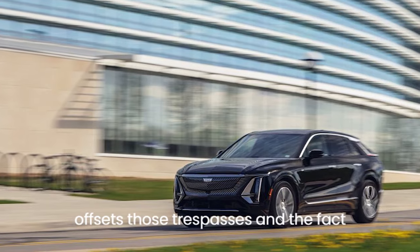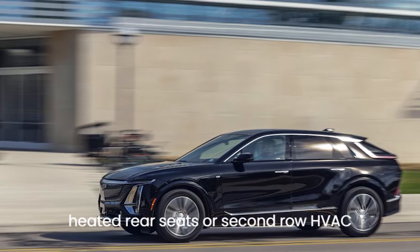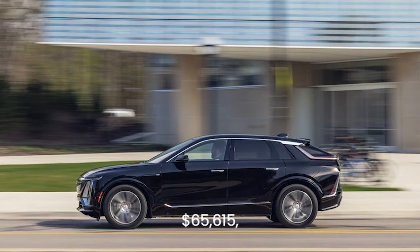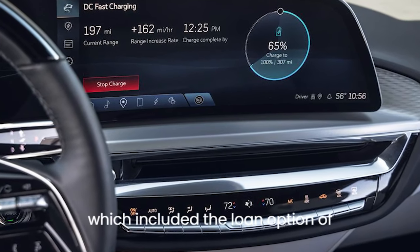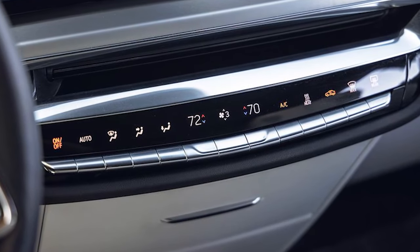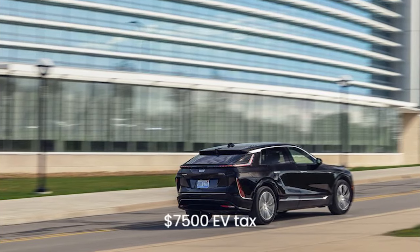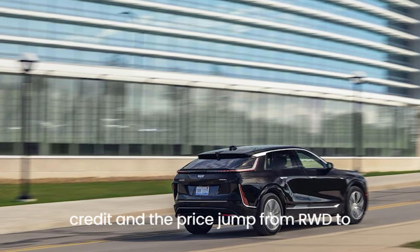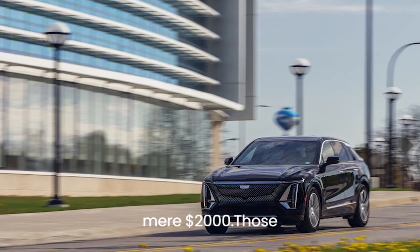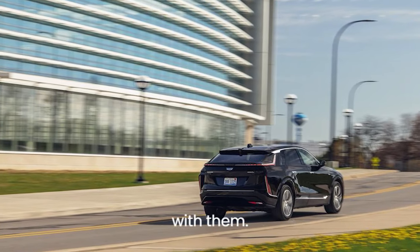The Lyriq offsets those trespasses, and the fact that it doesn't offer such features as heated rear seats or second-row HVAC controls, with a grand slam on value. Our test car stickered for $65,615, which included the $625 option for its stellar black metallic paint. It felt more expensive than that. Better still, the Lyriq is eligible for the government's $7,500 EV tax credit, and the price jump from RWD to the more powerful AWD powertrain is a mere $2,000. Those 500 well-mannered horses are worth every penny, as is the EV that comes with them.